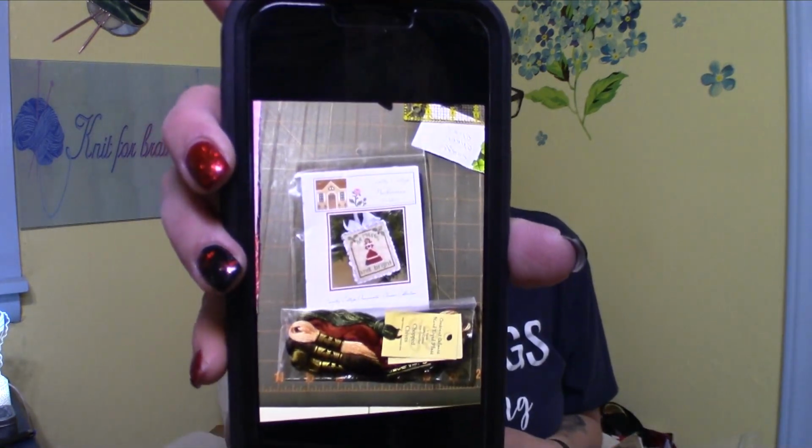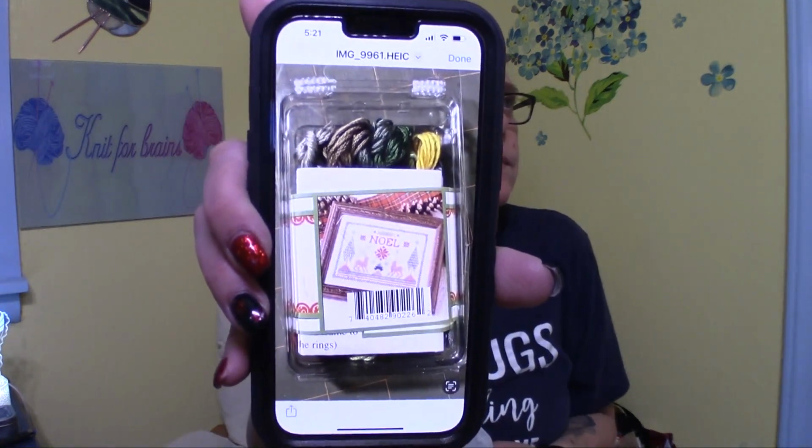Okay, same thing though. The pattern and the floss was purchased, and it is the Country Cottage Ornament, and I believe I only paid 99 cents for it. And then there was one more I gave her, which was this one, which was so adorable. It was a little kit with the floss and the pattern in there, but you have to get the material, fabric, whatever, to do it on. And it was called Noel. I knew when I saw those two that she would like them, so I picked those up for her.